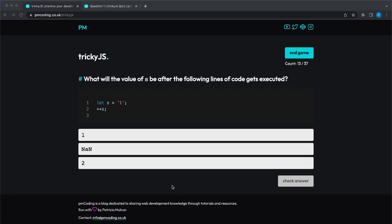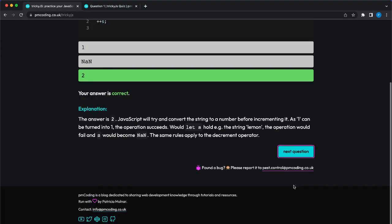As you can see, I am currently on the trickyJS quiz site, which is showing me a question with various possible answers. Once you submit your solution, it tells you whether you got it wrong or right. Each JavaScript exercise also has a short explanation why the correct answer is correct. However, in these videos, I want to dive deeper into the solution with more examples so you truly understand the result and also learn things which you might not have heard of before.